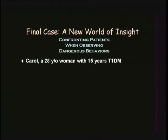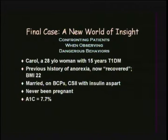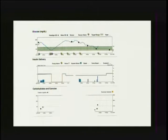Here's the final case. This is a 28-year-old woman. She's had diabetes for 15 years. She used to have anorexia. She now tells us she's recovered. Her BMI is 22. She's on an insulin pump. She's never been pregnant. Her A1C is not ideal. She goes on the device, and this is what we see. This is what we see when we download these devices.